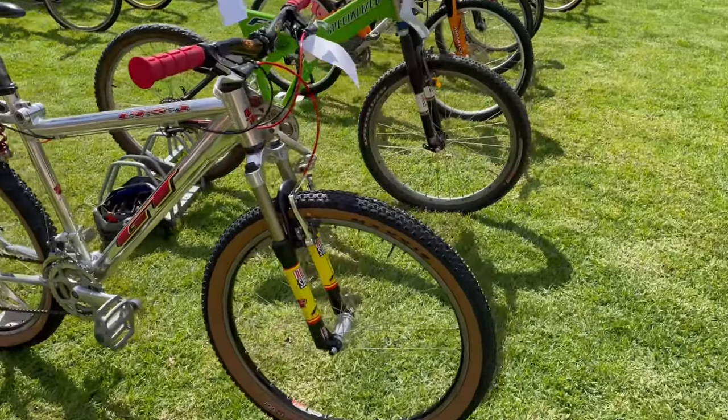What else do I need? I love a Specialized.